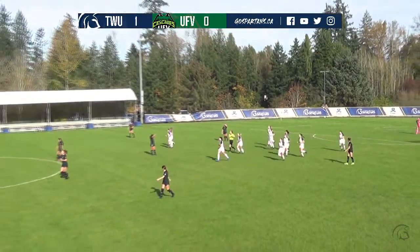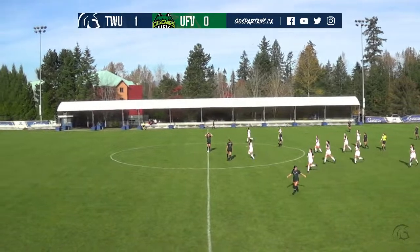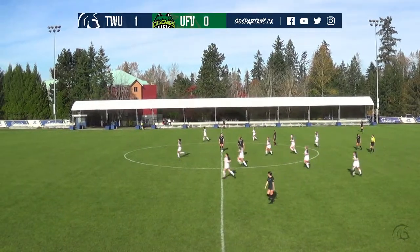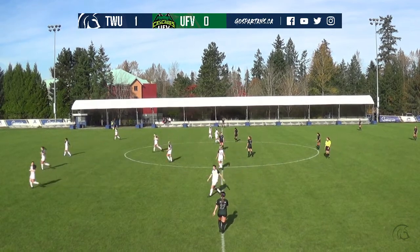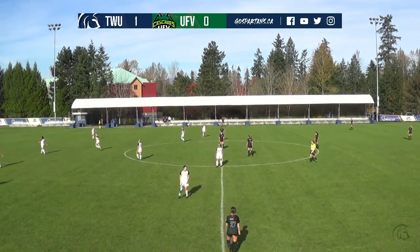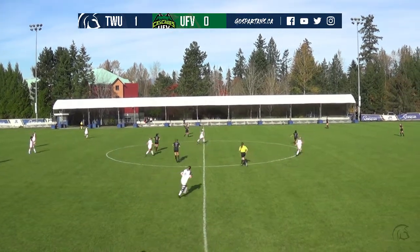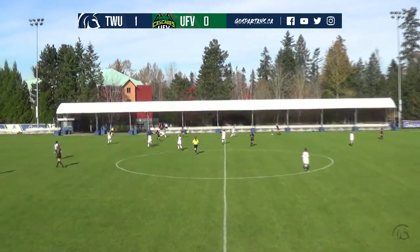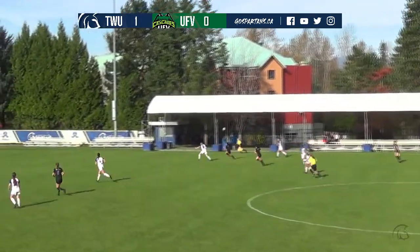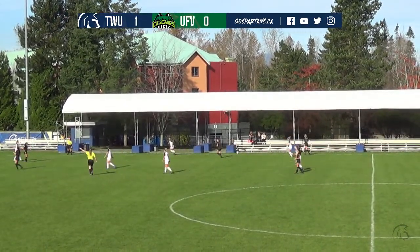So it's Trinity Western striking first. That was Elizabeth Hicks' 3rd goal so far in exhibition play. She scored against Fraser Valley in their last matchup a couple weeks ago, and as well, last game against Whitecaps Rex program. That sealed the win for the Spartans on Wednesday, 3-1.